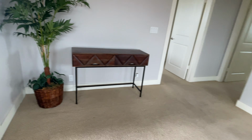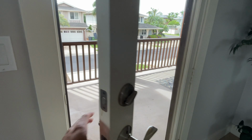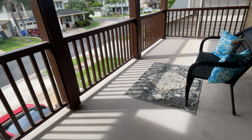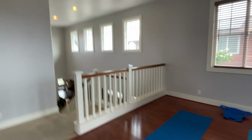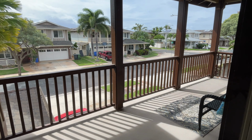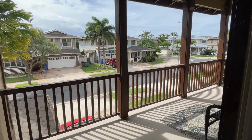Anyway, so here is the balcony, aka the lanai, aka the balcony if you're not from Hawaii. Oh my God, that's a wasp. Okay, not going there. Yep, so this is the balcony. As I was saying, the lanai. If you're watching this and you're not from Hawaii, we call the balcony a lanai.